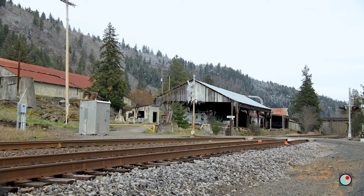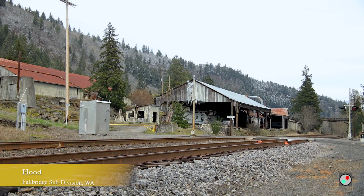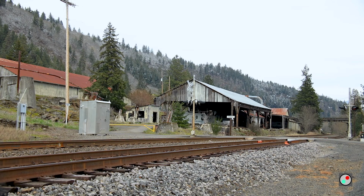Now, as the day was drawing to a close and the light was starting to hide behind the mountains, we found ourselves in the very small hamlet of Hood, across the river from Hood River in Oregon. And here we had a nice surprise of a westbound autorack train being hauled by a Norfolk Southern and a Kansas City Southern locomotive, both units far from home as they're heading west.